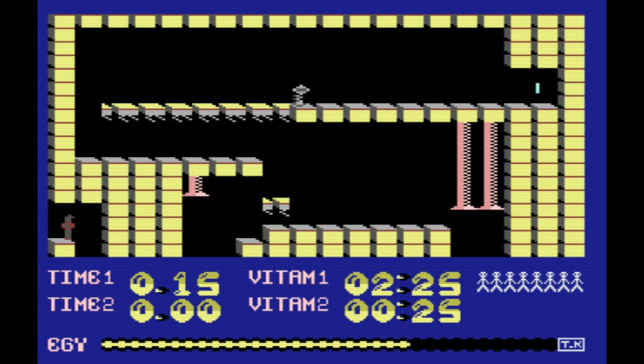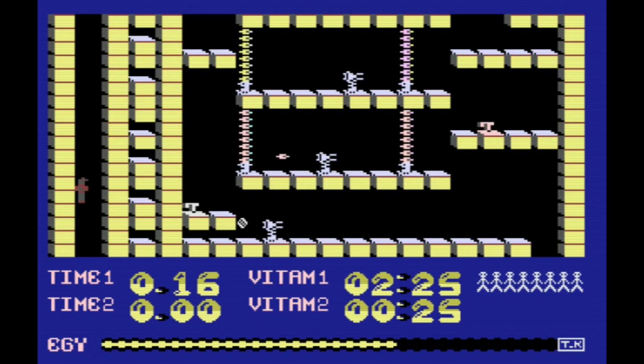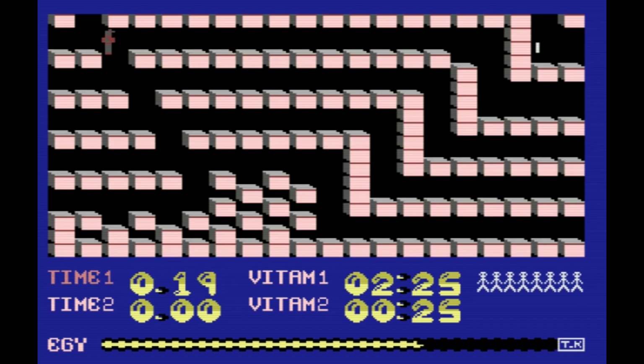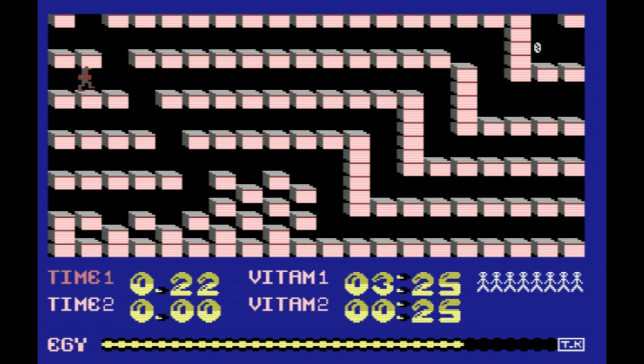I had no idea about that for a while, so I was running around. My energy runs out all the time. What am I supposed to do about this? And then, look, in this screen, it goes back up. But so it's an open world collectible, very much in the style of Jet Set Willy. I don't think there's any... Big Mac was released the year after Manic Miner, and this was released, I think, the year after Jet Set Willy. So there was definitely some influence there.